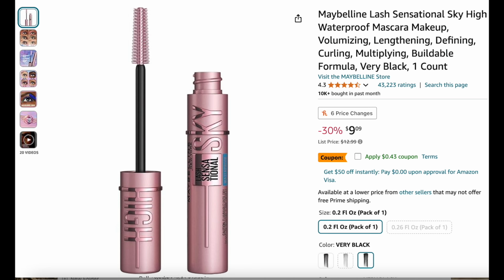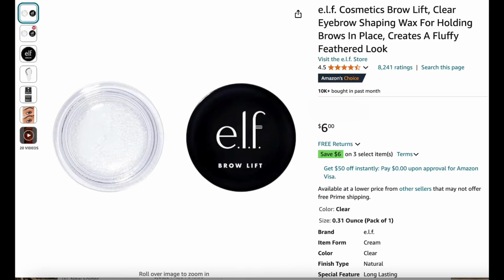Next, we have the Maybelline Lash Sensational Sky High Waterproof Mascara Makeup. This is volumizing, lengthening, defining, curling, multiplying, buildable formula in very black. I have this and I love it. It works great. And here we have the e.l.f. Cosmetics Brow Lift. This is a clear eyebrow shaping wax for holding brows in place and creates a fluffy, feathered look.